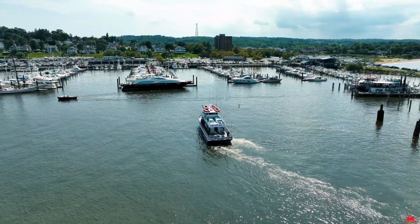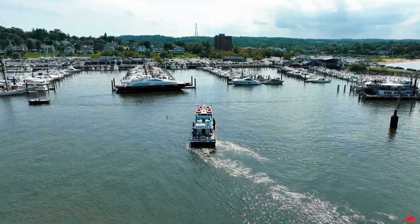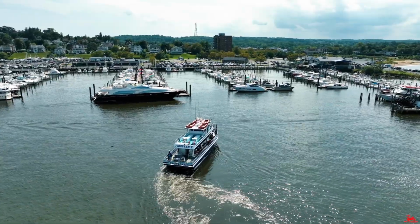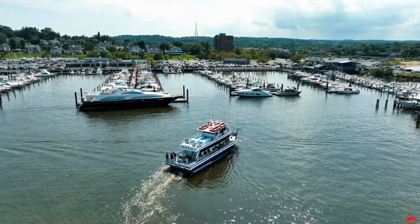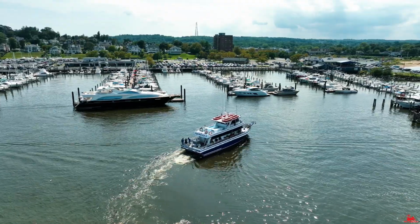Right, so what you're seeing there from above right now is that boat you see there coming in on the right-hand side of my GoPro footage here. You can see it, coming in there. Pretty cool. Get closer here.